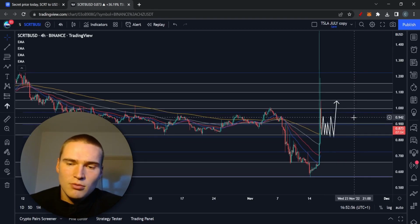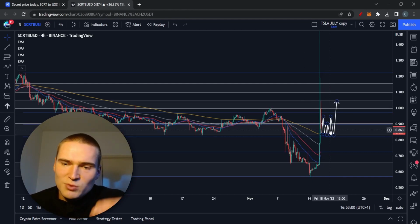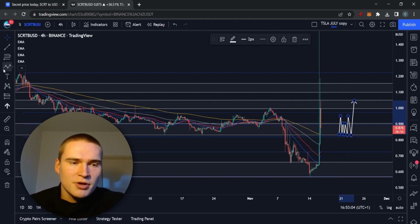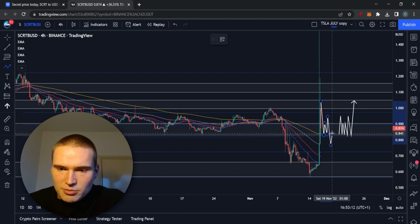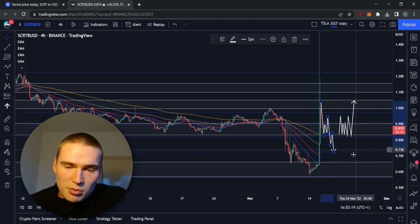But it all depends on that 83 cents level, because like I said, we need to stay on top of this for 3 days. Then I expect us to get up. But if we find support there for a day and then drop down below 83 cents, we're going to take a break, retest and drop down to this 72 cents level and consolidate there probably.